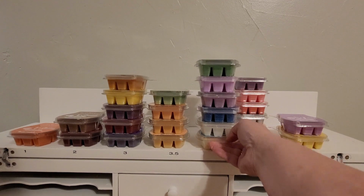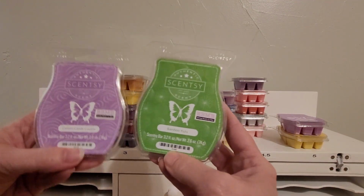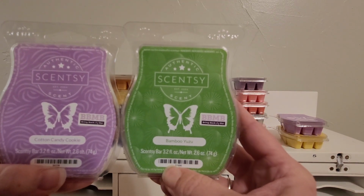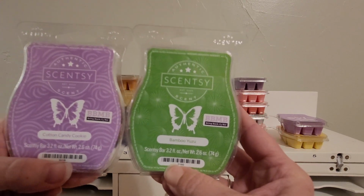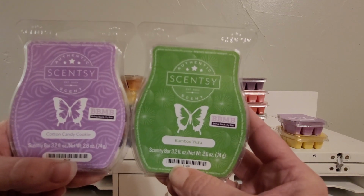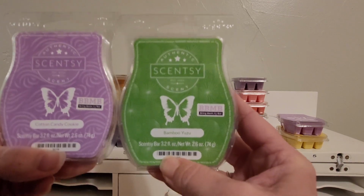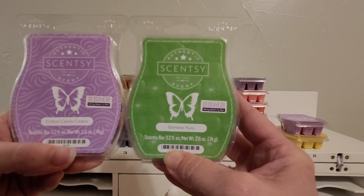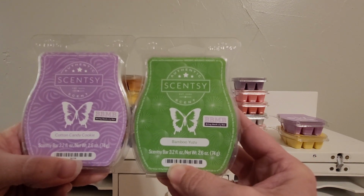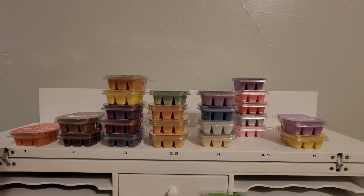Now we've got 4. So these are ones that I like. Cotton Candy Cookie and Bamboo Yuzu. Cotton Candy Cookie is another one that really intrigues me. I'm thinking I'm going to like that one quite a bit. But right now I just have it as a 4 because it's kind of hard to tell on cold. Bamboo Yuzu is nice. It's a little soapy to me. But I'm really interested in trying that. I think I'm going to really like that one too.